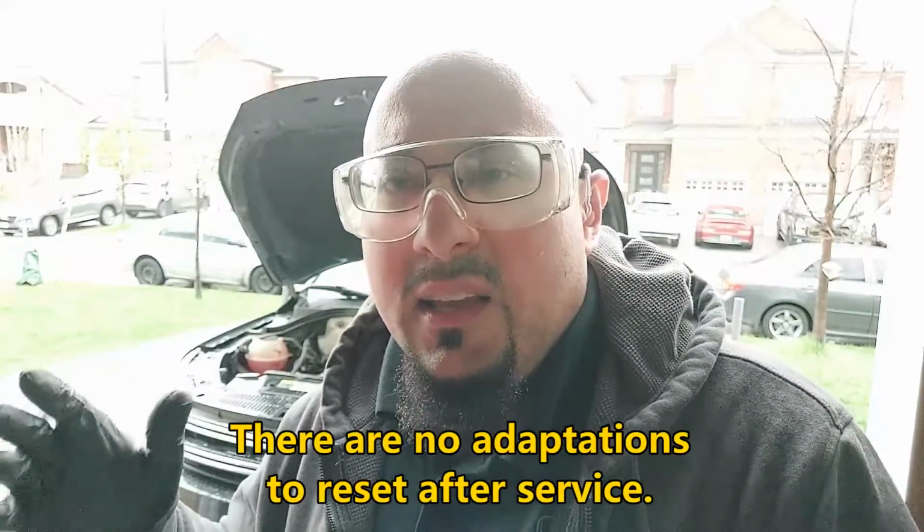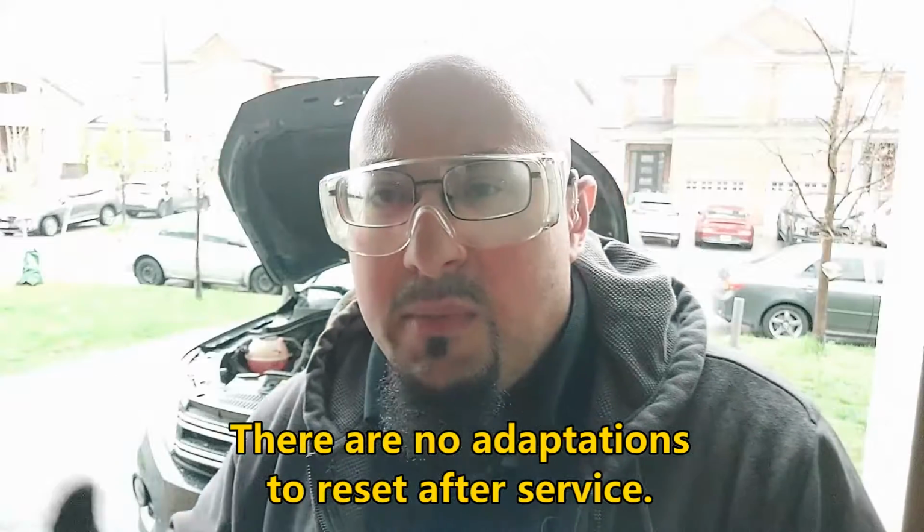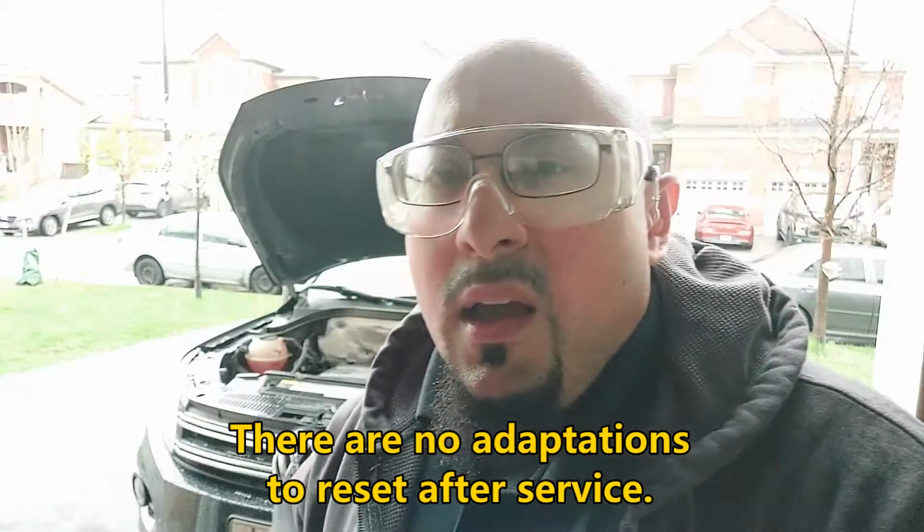I just need to reinstall the service cover. Just make sure that you go for a road test to make sure that the transmission is shifting okay, and you should be all good to go. And also, if you want, you can go for a road test and verify for leaks to make sure that the drain plug is not leaking any transmission fluid, and then you can reinstall the service cover.